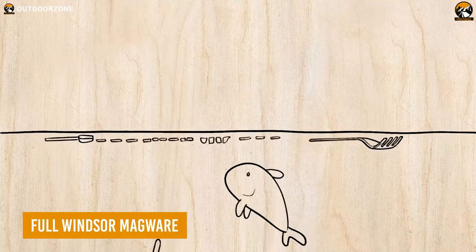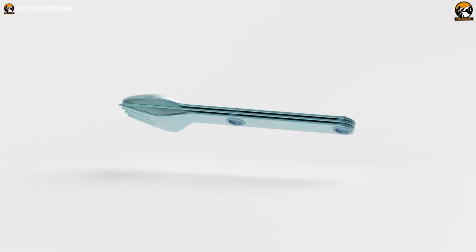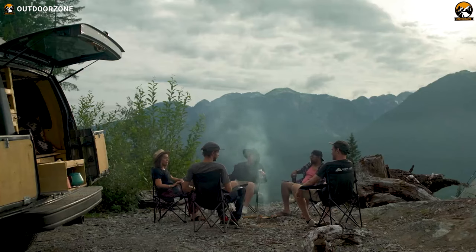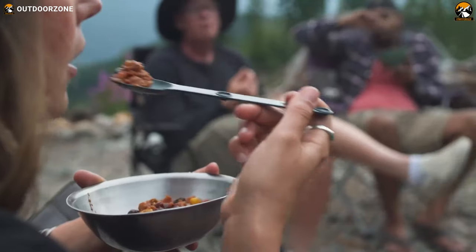Need a set of utensils that won't harm the environment? Well, here's the Full Windsor Magware, a more sophisticated and environmentally friendly way of enjoying your meal on the campsite.